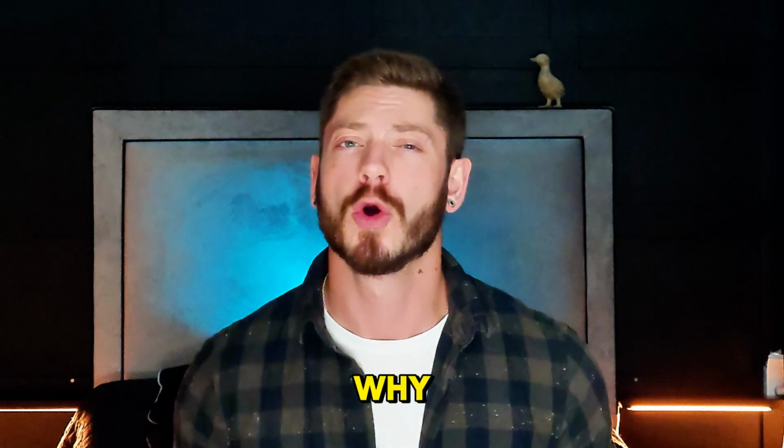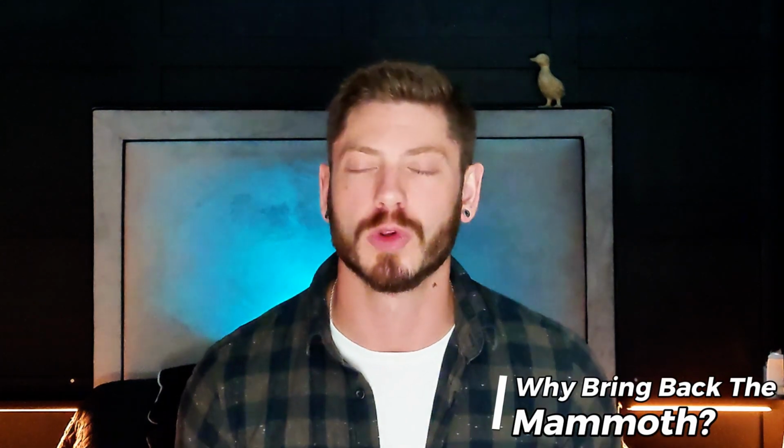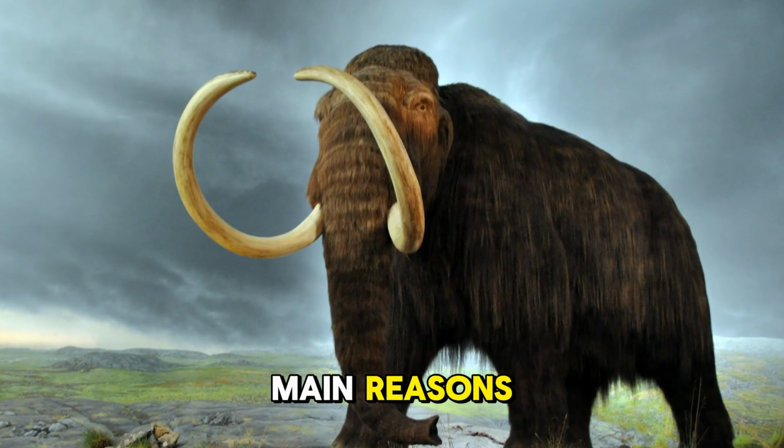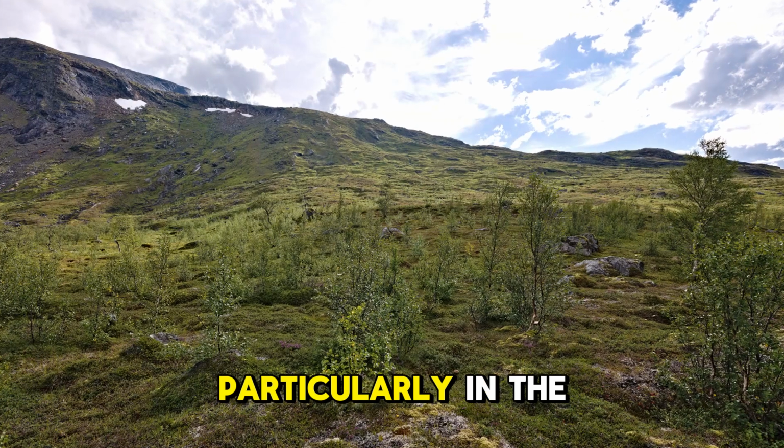But that leads us to another big question. Why? Why go through all this effort to bring back the woolly mammoth? The answer actually has a lot to do with our planet's future. One of the main reasons scientists are pushing to revive the woolly mammoth is to combat climate change, particularly in the Arctic region. Here's the thing. The Arctic is warming up faster than any other place on Earth.